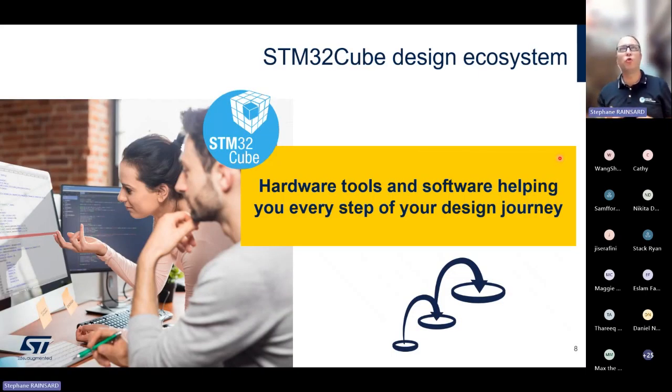So the STM32Cube design ecosystem. Sorry, I have an animation. The hardware, tools and the software. The idea is really to provide the developer the hardware, tools and software to help the developer at every step of the design, from the selection of the product all the way to the monitoring of variables inside the product, and for sure everything that is related to the development in between. And it starts with the hardware boards.